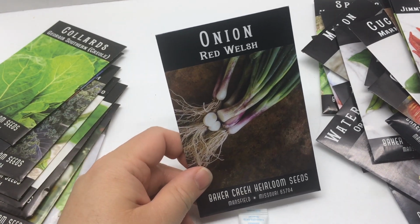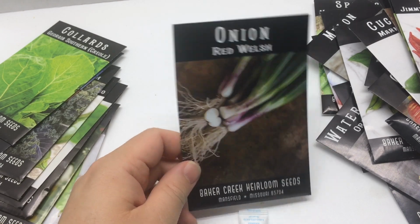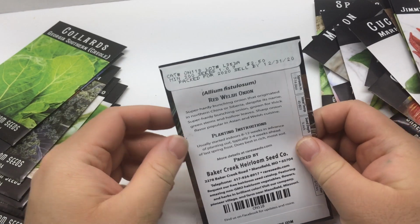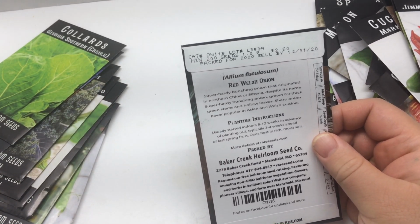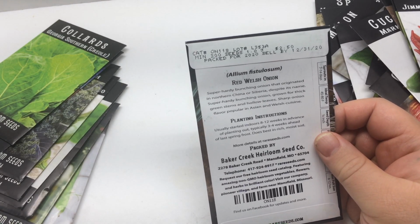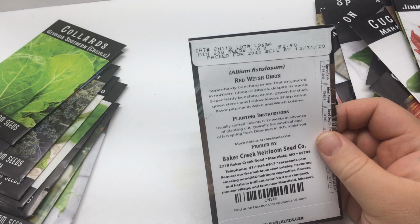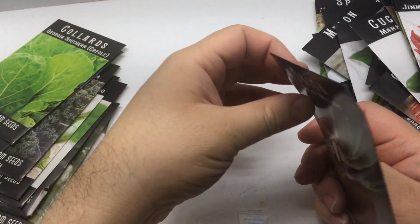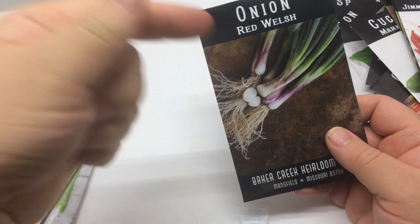This is a red Welsh onion. This looks like it's probably not a bulbing onion. Super hardy bunching onion that originated in northern China, despite its name. Oh, the Welsh part, okay. Super hardy bunching onion grown for thick green stems and hollow leaves. Sharp onion flavor popular in Asian and Welsh cuisine. I see, I guess they use it in Welsh cuisine, is why it's called red Welsh. So yeah, it's a bunching onion.